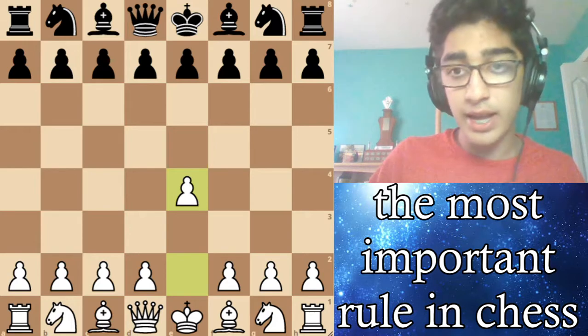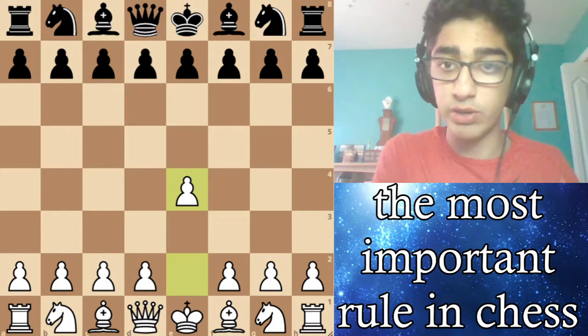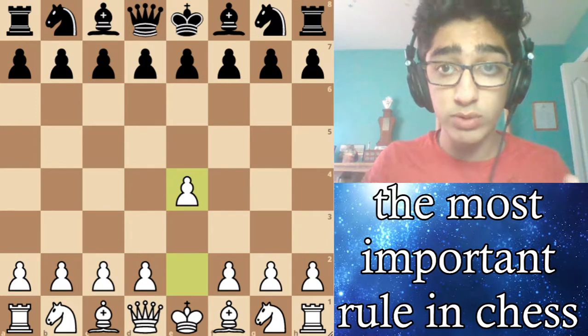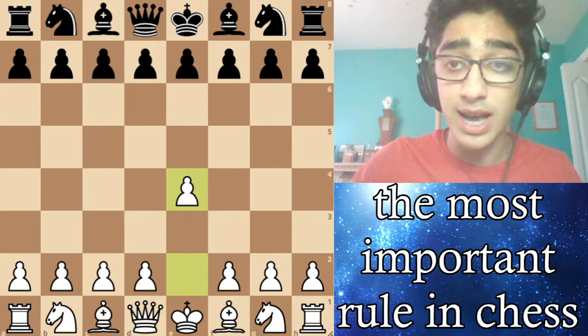But I'm thinking that if I move my knight here, in the long term, it might lose its defender because the bishop might want to go to another diagonal or something like that. So I feel like we should always think like who's defending who at the higher level, and at the beginner level, it's the most important rule because we have to think about just not hanging pieces, as most games at the beginner level are decided by piece.